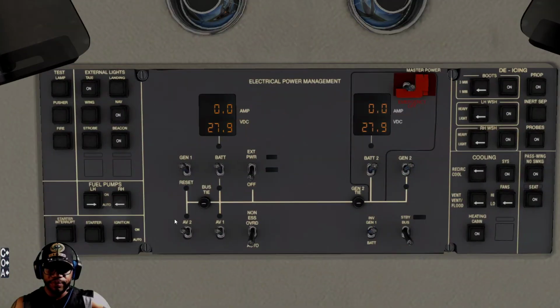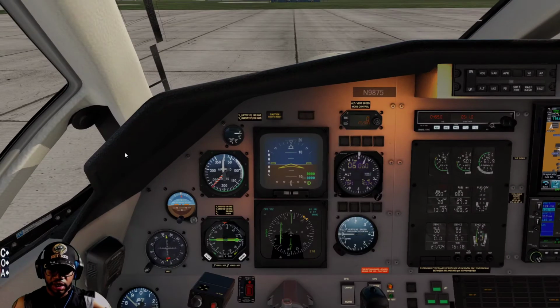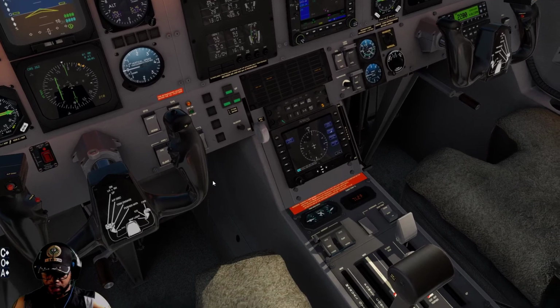Let's go up top, and we are going to turn all our probes off, systems off, let the engine continue doing its thing. Let's turn our inverter off, generator off, of course. We're going to turn our taxi light off and our beacon off. Actually, we should leave the beacon on until the rotor stops. Alright, and then we can go here for a complete shutdown.